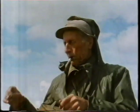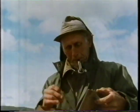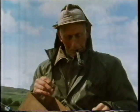Today is a perfect dapping day. There's a nice breeze and a bit of cloud cover. I'm out with Albert Fraser, who's been dapping this lake for 50 years. And if he doesn't know all the good spots, nobody does.